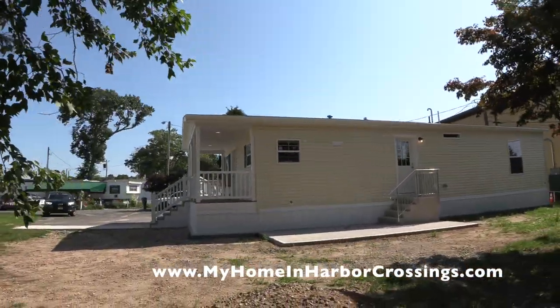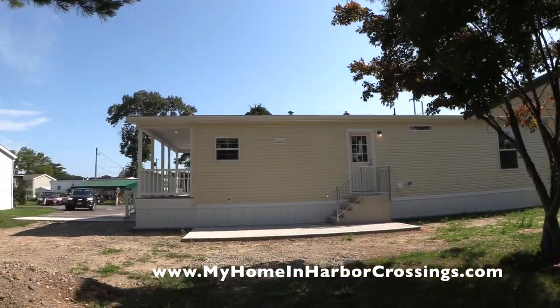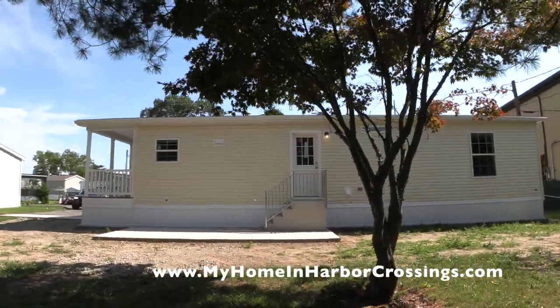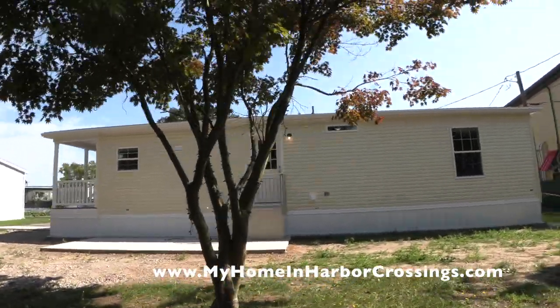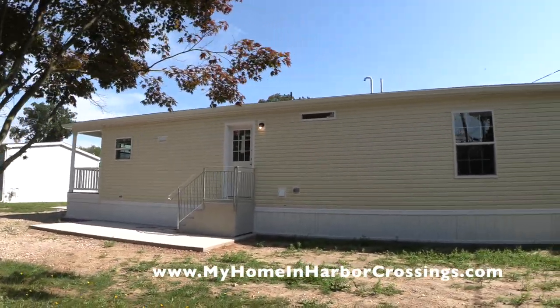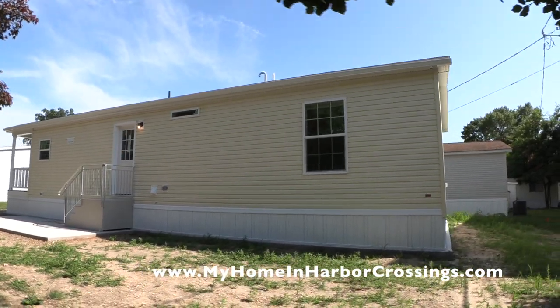Here you see a little concrete pad and the back steps. The yard we still have to seed and water. But it's a lovely, unique situation. It's in the back corner of the property. It's got a huge lot. It's on a cul-de-sac. Very quiet back here.